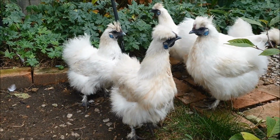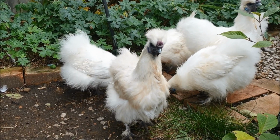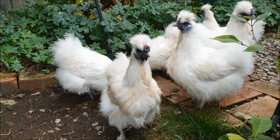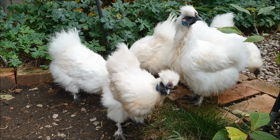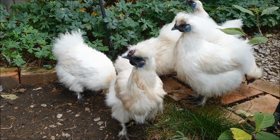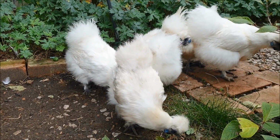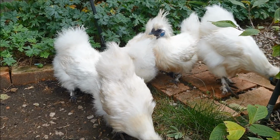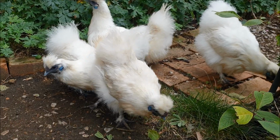Look at them, they're so funny. These are my buff laced, by the way, that I'm breeding, that colour variety. So you can see they've got quite a lot of buff. This front hen was the hen that originally had a big red coloured head, and after her first molt, she actually molted it off. But there's still a lot of buff colour in them, and we're going to restart that project with a vengeance next year when we've got more space.